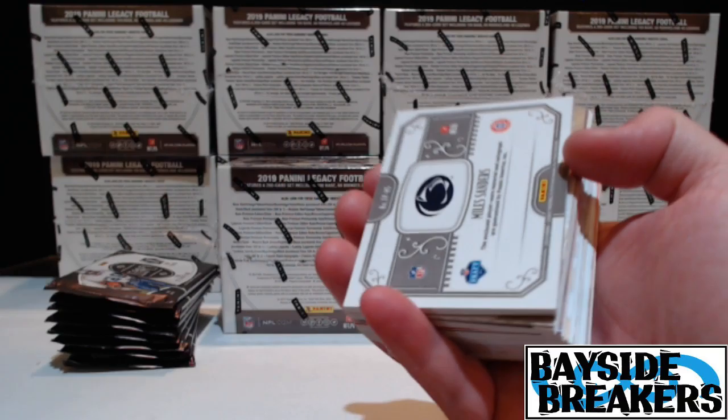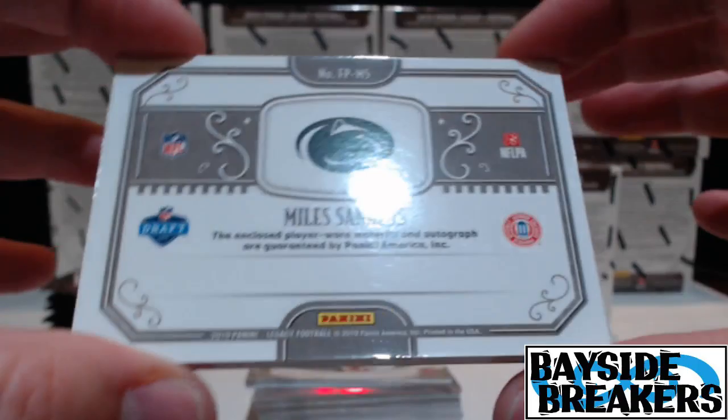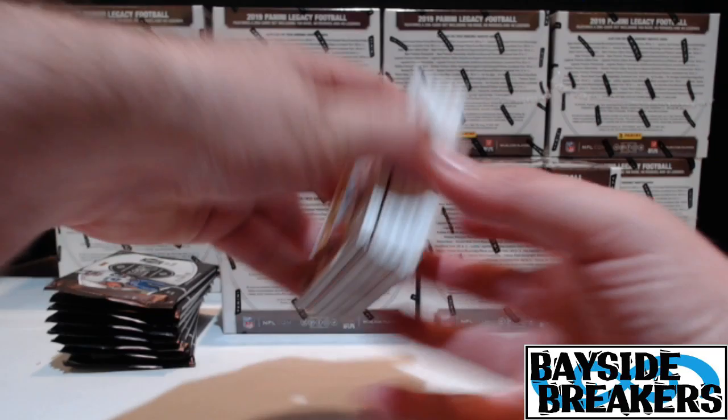What do we have here? Look at this little patch auto for Miles Sanders for the Eagles. Miles Sanders getting the futures patch auto for the Eagles. That is not numbered, really. That's shocking. Icky Woods.